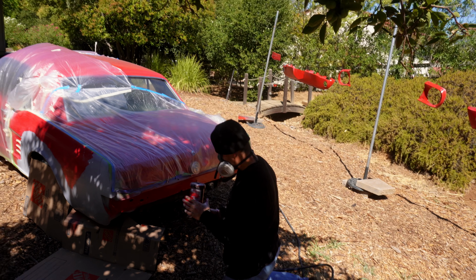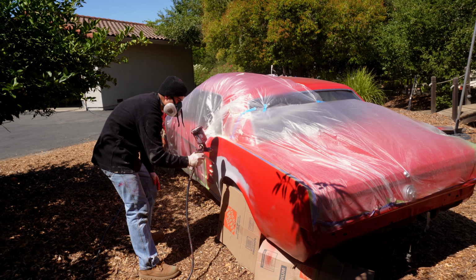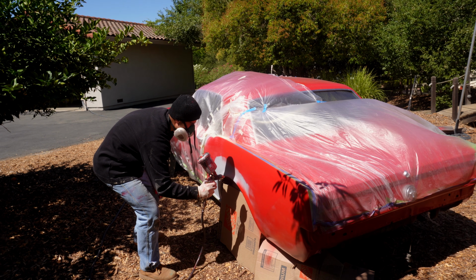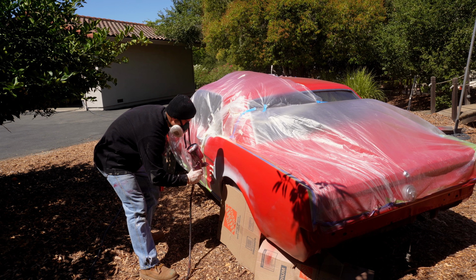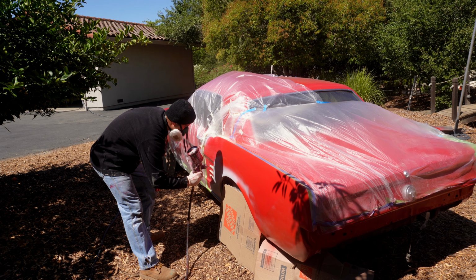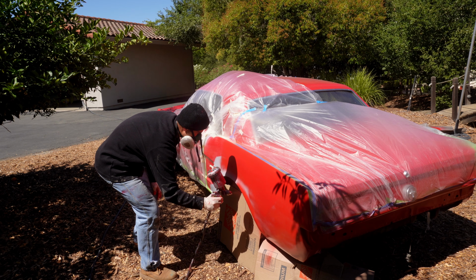That left me to use my one and only backup gun, which honestly sort of sucks. It was better than nothing, but it definitely ended up negatively affecting the quality of the paint job. Yes, I could have stopped, but I didn't. I just wanted to be done with the auto body work.